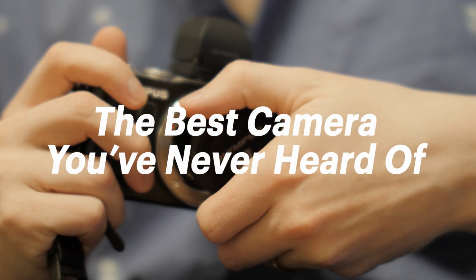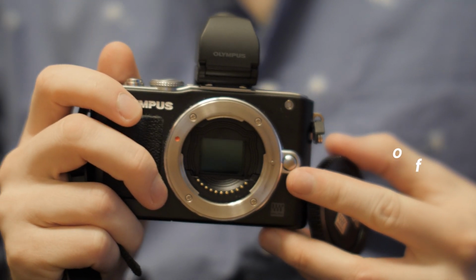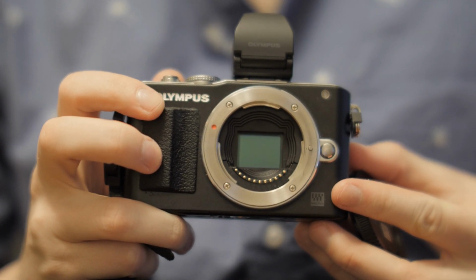The Olympus E-PL3 is a beautiful little camera from 2011. You've probably never heard of it. It's a light version from the Olympus Pen line with a micro four thirds 12 megapixel sensor. It's my main photography camera and it's what helped me fall in love with this craft. In truth, there are way better cameras out there with bigger sensors and more features. Really, the best camera you've never heard of is probably one you already have.